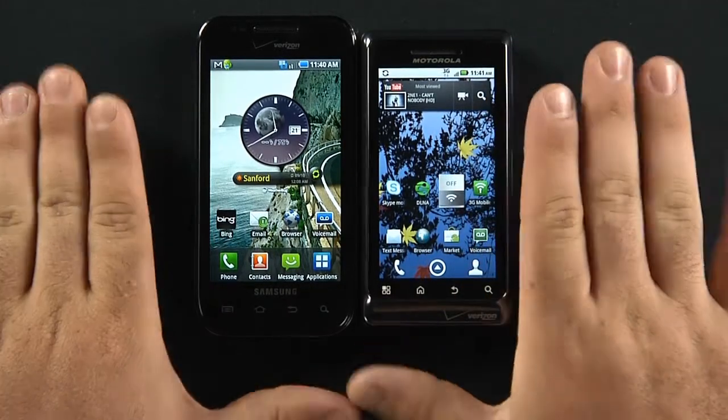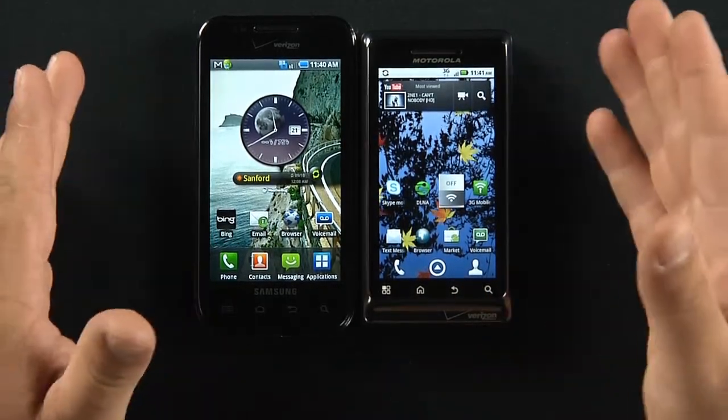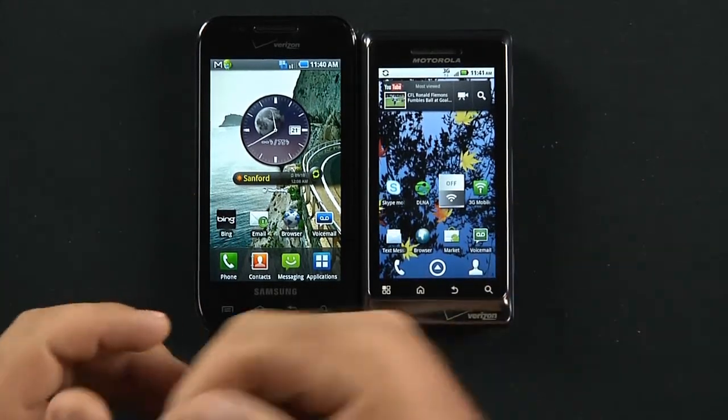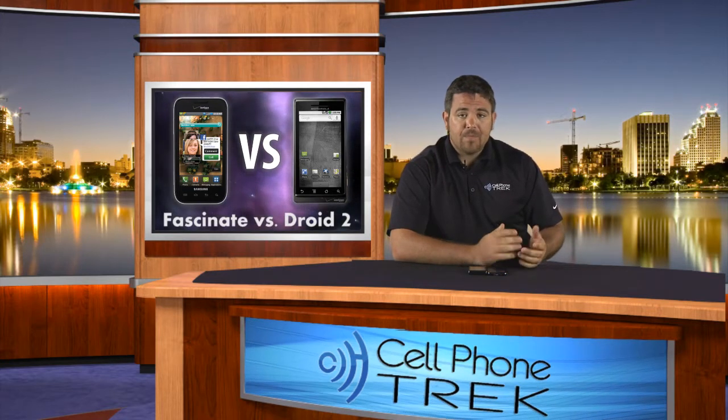Currently, in my opinion, they're exactly the same phone, so when it does get the 2.2 update, the Fascinate will win. Again, that was my opinion from reviewing both phones: their ease of usability, their call quality, etc. Everything, very similar. Those are just some of the differences that I found that you should know about.